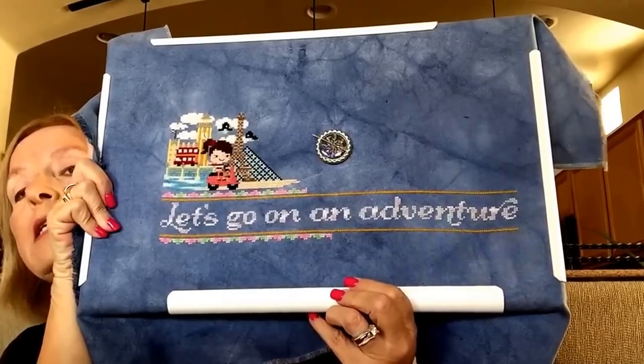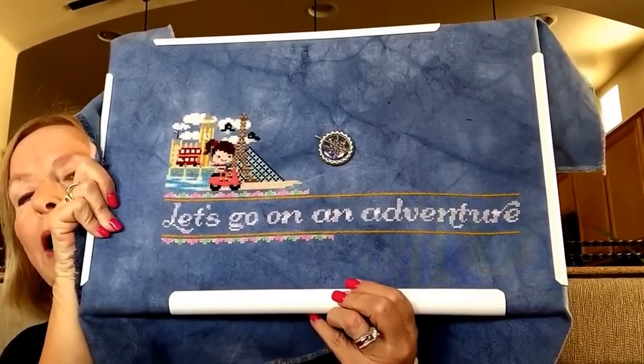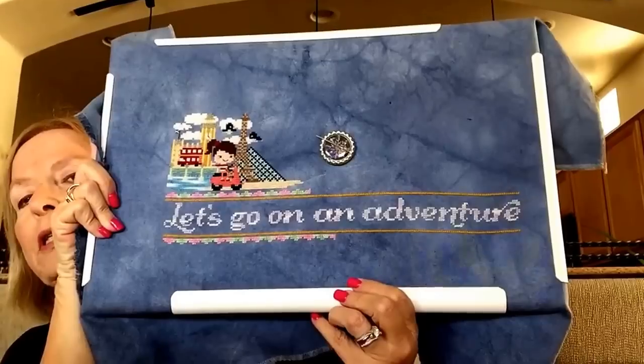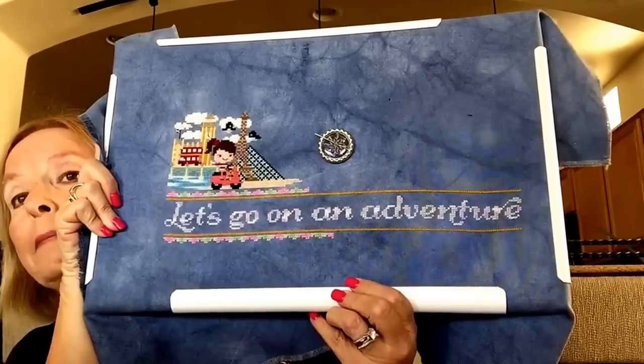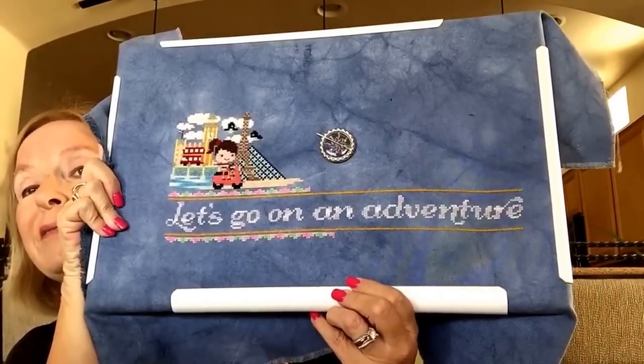I can't unsee that. So I think I'm going to put this away for a while and see if that just goes away over time, if I can live with it. I'm not sure I can live with it for the amount of work that's going to go into this. So this one is going in the, it's not a UFO yet. It's going in timeout for a little while.